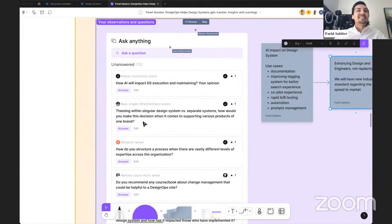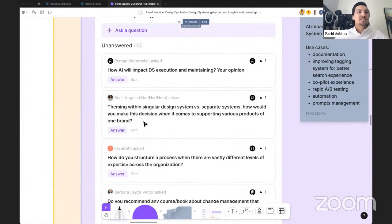Great. Let's get into the next question. Theming within a singular design system versus separate systems. How would you make the decision when it comes to supporting various products of one brand?